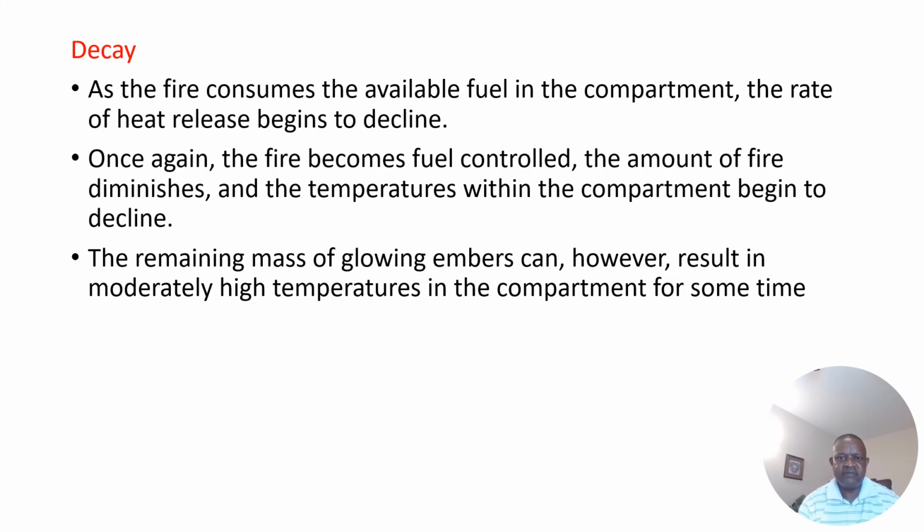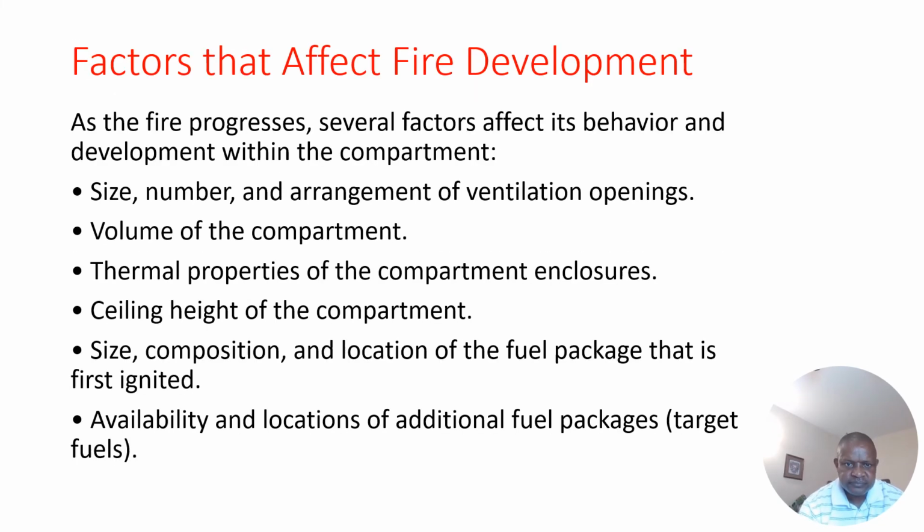Once again, the fire becomes fuel controlled. The amount of fire diminishes, and the temperature within the compartment begins to decline. The remaining mass of glowing embers can, however, result in moderately high temperatures in the compartment for some time.